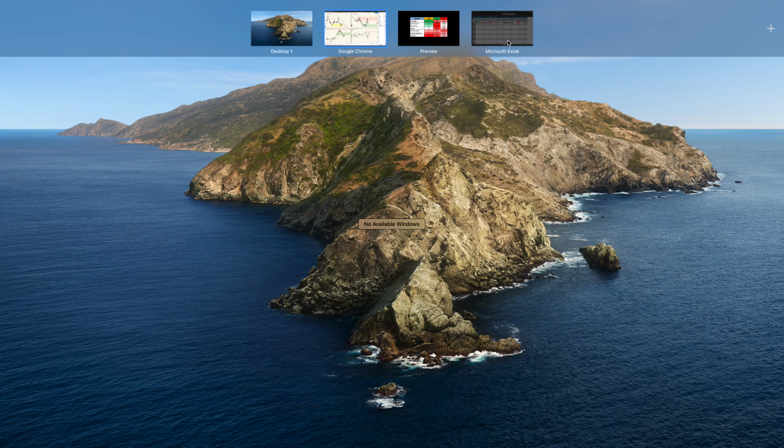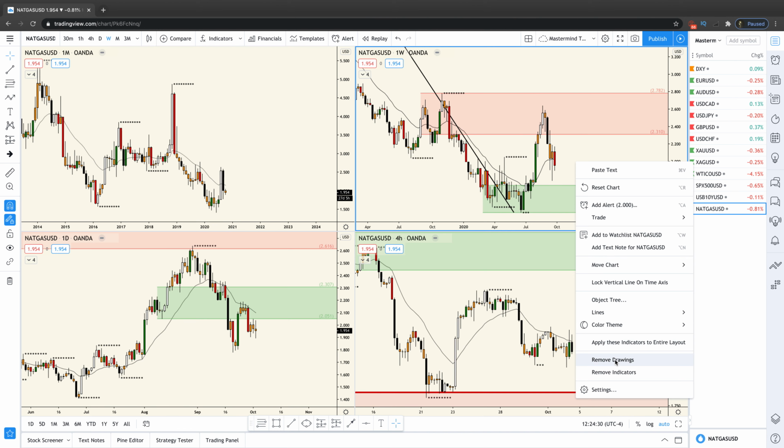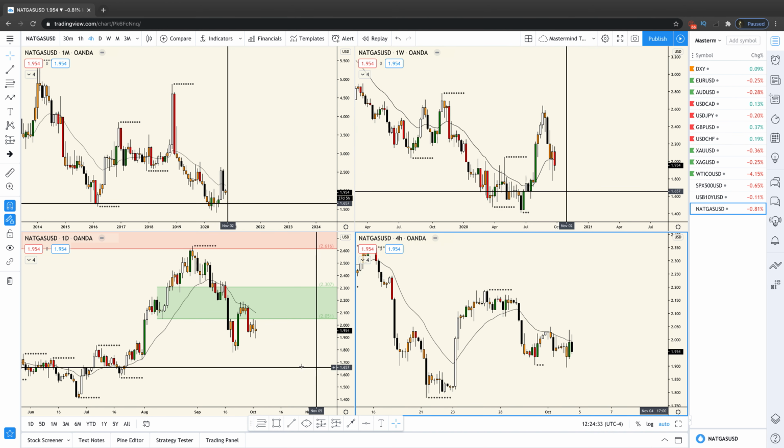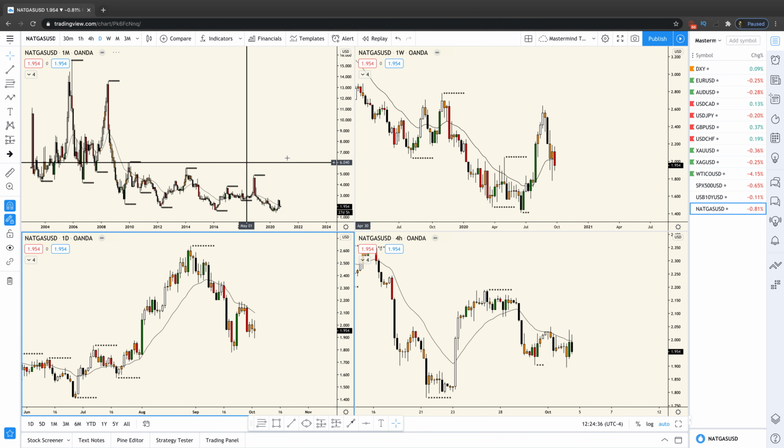And last one, natural gas. I don't know if anybody trades natural gas. I do. They haven't really been doing much. It's been mostly the same. So I actually took it off of my trading list right now. I'm not looking to do anything on natural gas. I'm just sitting on the sidelines for now because the call reports aren't really showing a huge imbalance. So it's kind of, what do we do?